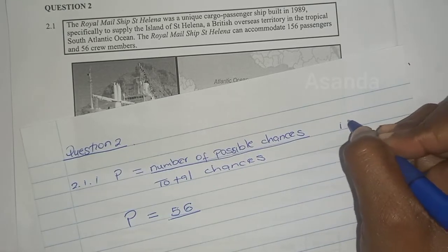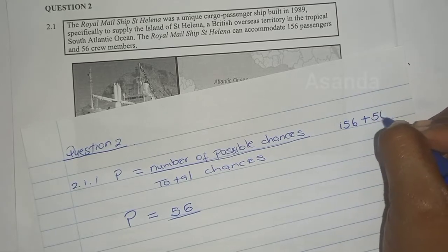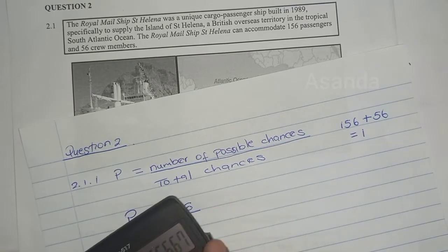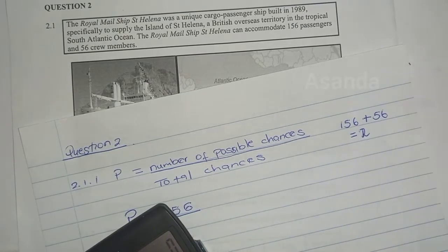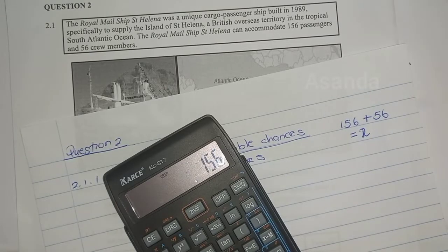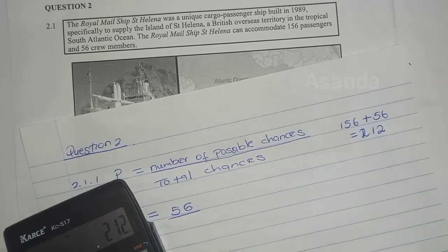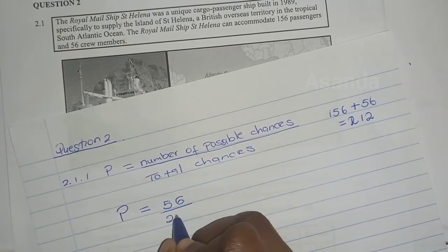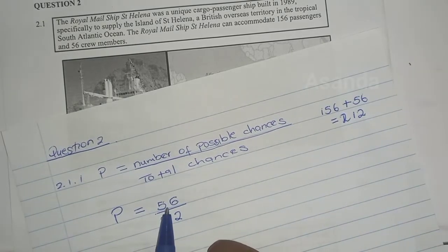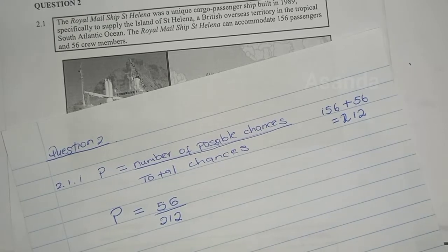So I'm just first going to say 156 plus 56. See, when I do calculations in my head, I make mistakes. 156 plus 56. Okay, that's 212. All right. So I'm going to say here that the total chances are 212. So the number of the crew is 56 and the total people, including the crew, is 212 within the vessel.